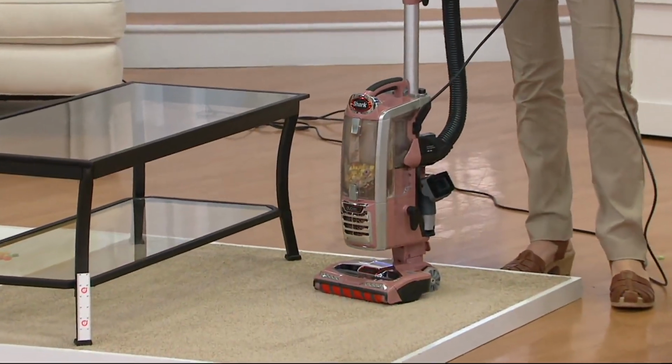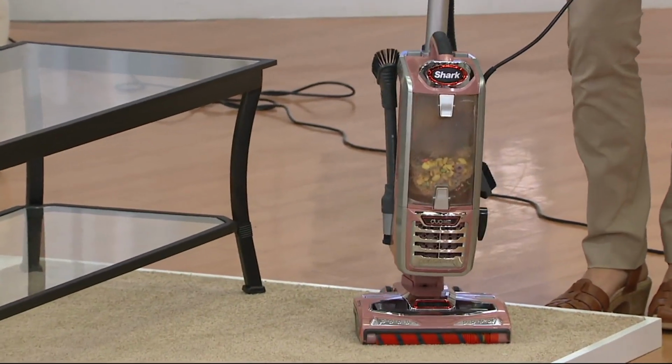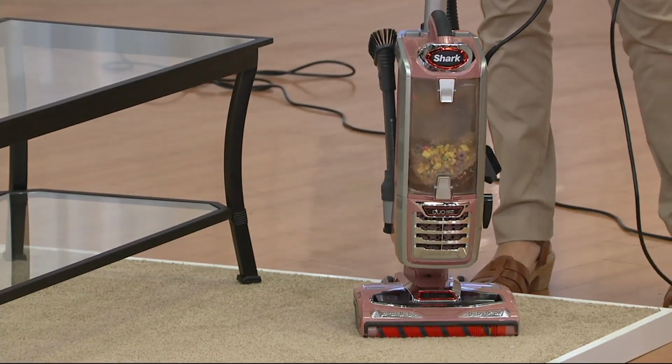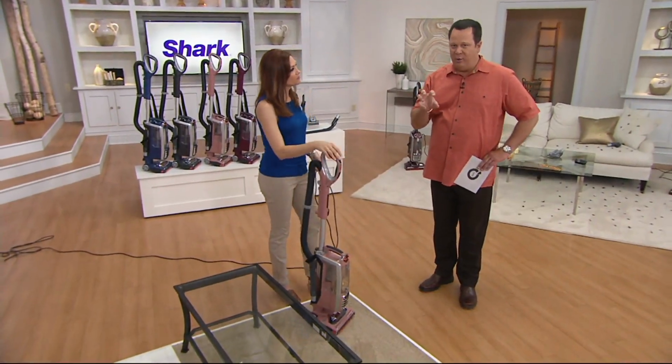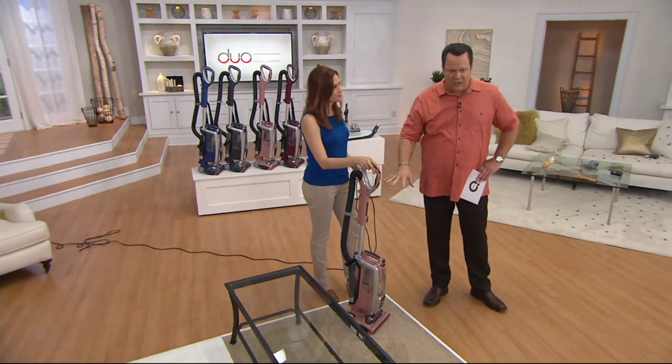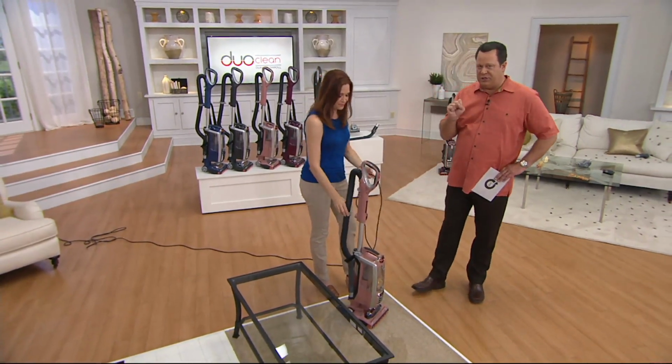Because let's face it, if a vacuum isn't powerful with its suction, it doesn't matter how it articulates or what heights or depths you can reach. If it's not a strong vacuum, if it's not doing the job, then why even mess with it, right? Yeah. So this is what it's all about.